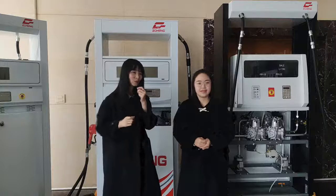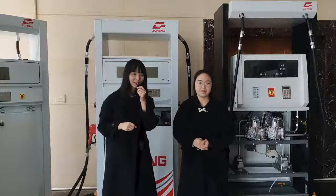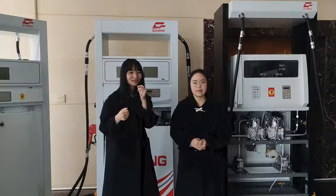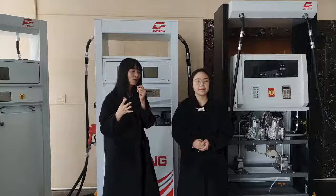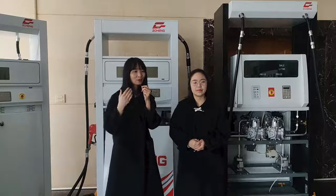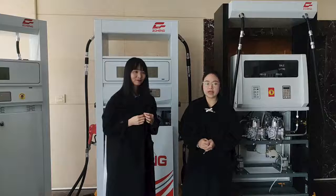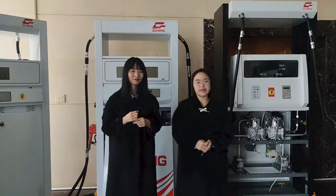Yes, and second, we also accept the LC payment, such as LC at sight. So that means before you get our goods, we will start production, and you can see all our machines. Then after it's shipped and your bank receives our documents, you can arrange the payment then. It's a very good way for some new customers because it is their first time doing business with us.